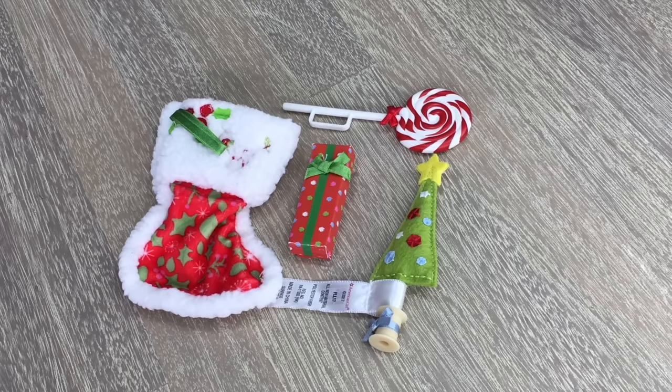In case you're wondering, the set retails for $20. Even though it doesn't come with that many items, it is really good quality. It's quite festive, and it's perfect for both your American Girl dolls and your Welly Wisher dolls.